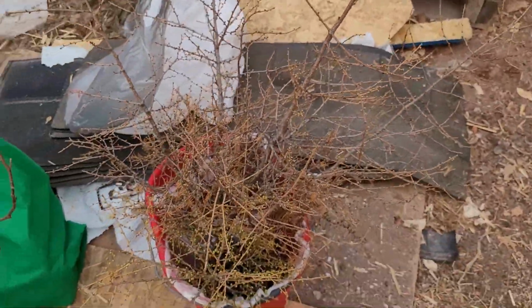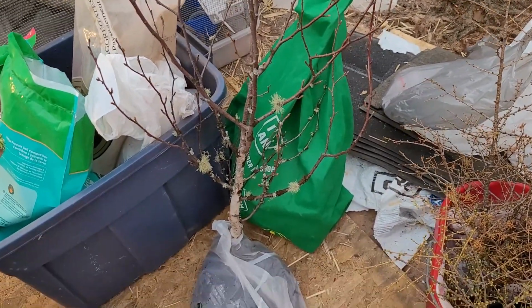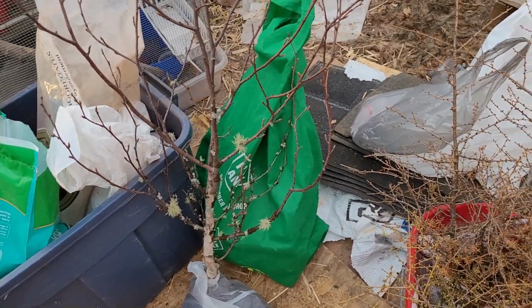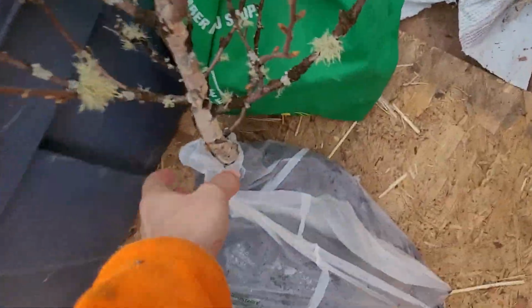But yeah, we'll take a look at those, and I definitely have to plant this birch. I think I picked a pretty good one. Give that its own pot. Just move my birch here.